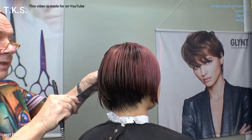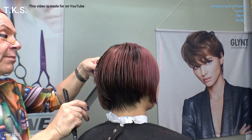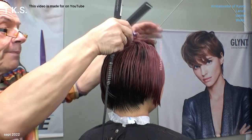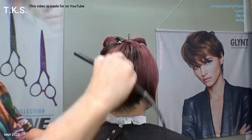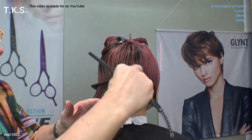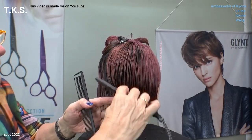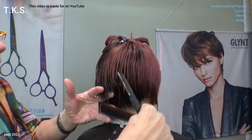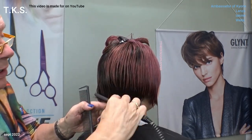Exactly. Also on this side I take, of course, the same line as the chin line. Pin the upper hairs up. Again, go on the line. Lay the hairs to the center line. Start in the center line. And lay the hairs nicely over the running I created.